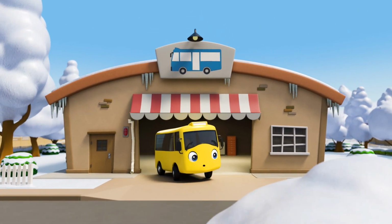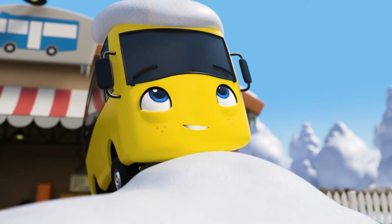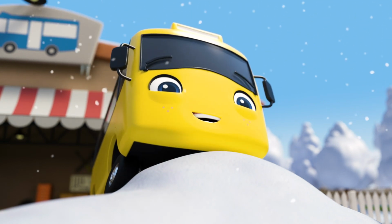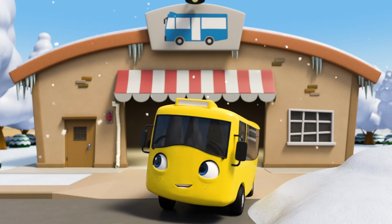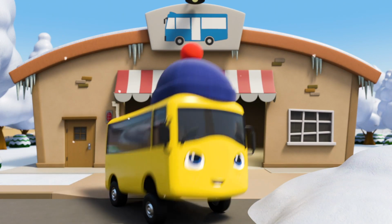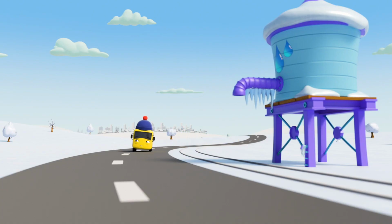Buster the Bus loves the winter. It's so much fun playing out in the snow on a cold wintry day. It's still snowing. Look, Buster loves how the snowflakes melt on his tongue. It's very cold outside today. It's important to wrap up warm and cozy on days like this. That's a lovely warm and woolly hat Buster has. Now he can go and have fun playing in the winter wonderland.